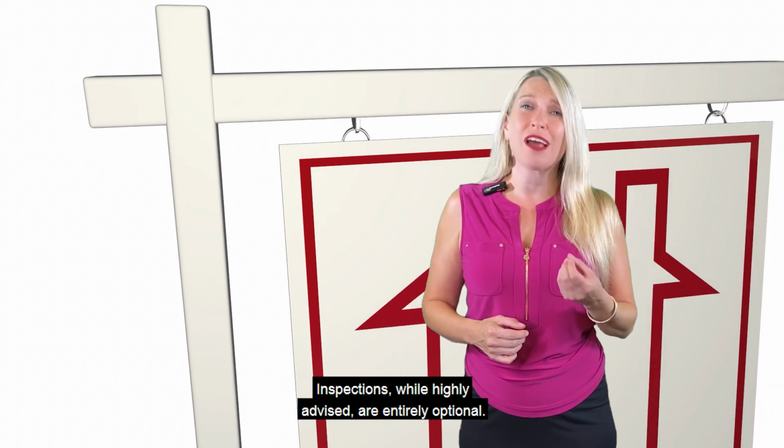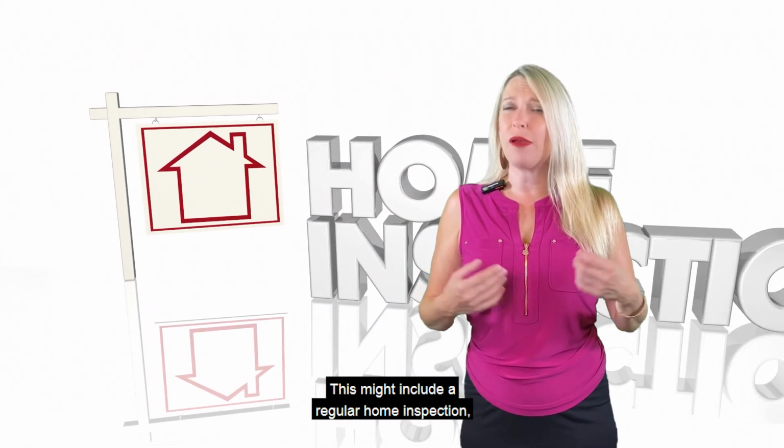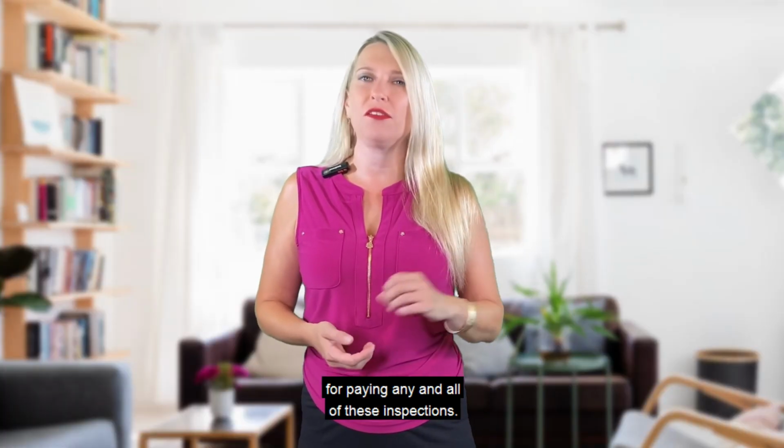Now first we have inspections. Inspections, while highly advised, are entirely optional. The buyer can choose which of the inspections they have conducted on the property. This might include a regular home inspection, radon or mold inspection, termite and septic and well inspections, or even a roof inspection. And the buyer is responsible for paying any and all of these inspections.